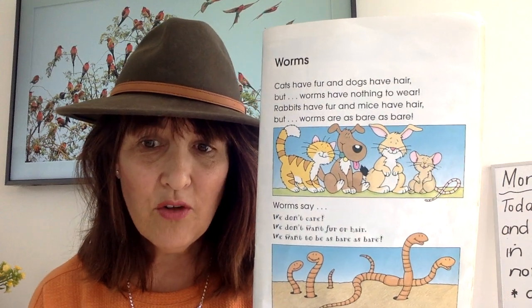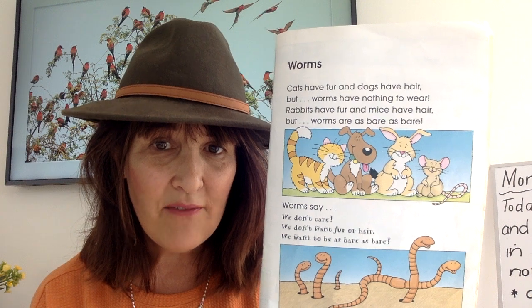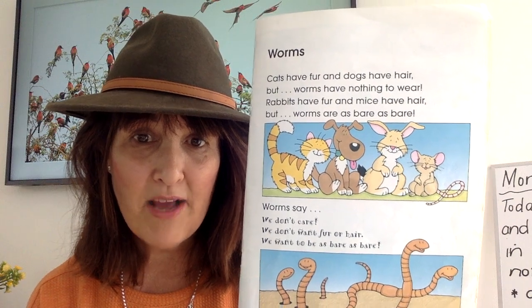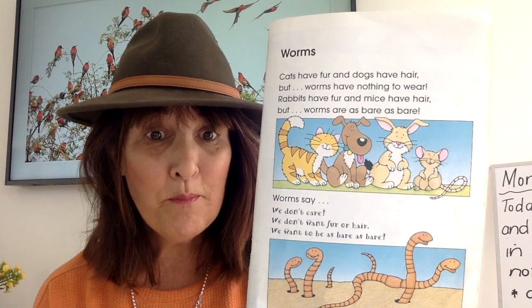So let's have a look at my poem today. It says worms. Cats have fur and dogs have hair, but worms have nothing to wear. Rabbits have fur and mice have hair, but worms are as bare as bare.